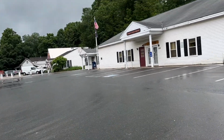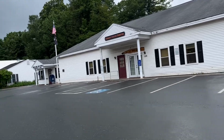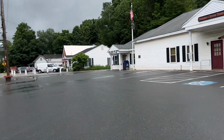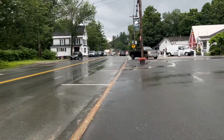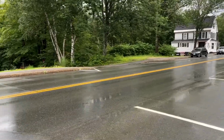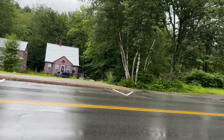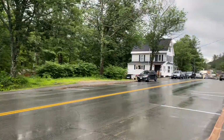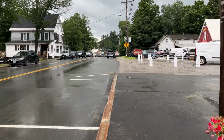It's not a very big town at all, it's a tiny little town, but it's a cute little town. It's in Lake Country, Ski Country. And like I said, it's part of Lincoln as well. It attaches. Some cute little houses. Downtown looks kind of packed. Let's go check it out.